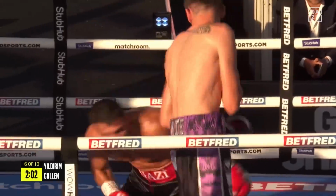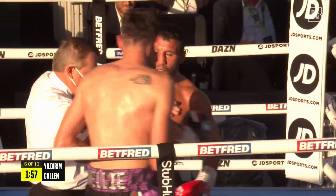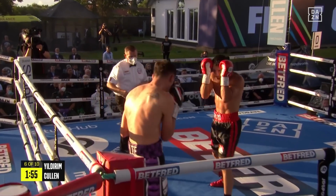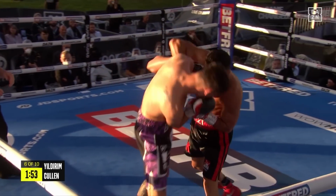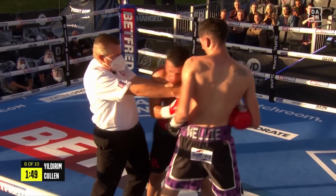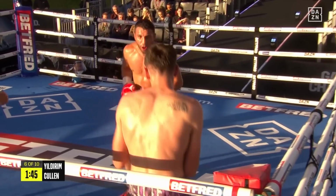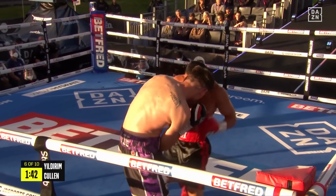There's a good left hook, and again, good work from Cullen. And now Yildirim just holds on. Is this a mini breakthrough for little Lever's meat cleaver? Cullen just looking to set something else up again, and now it's Yildirim that holds on. He doesn't need to get greedy, Jack Cullen. He needs to remain patient and look for those openings.